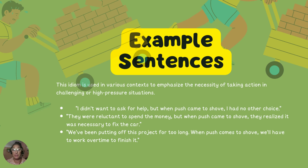And we've been putting off this project for way too long. When push comes to shove, we'll have to work overtime to finish it. There it's used in the future. When push comes to shove, using the present to talk about the future. If you need to, you can pause the video. You can look over these examples a little bit more.